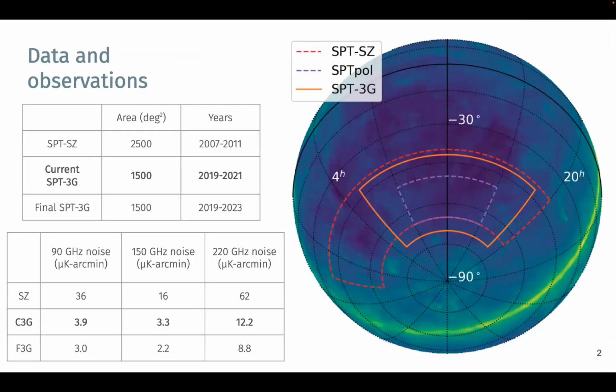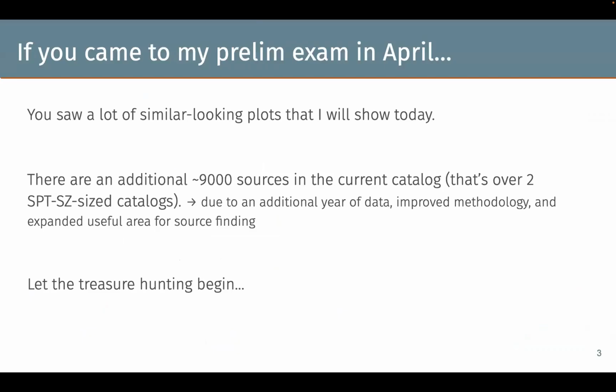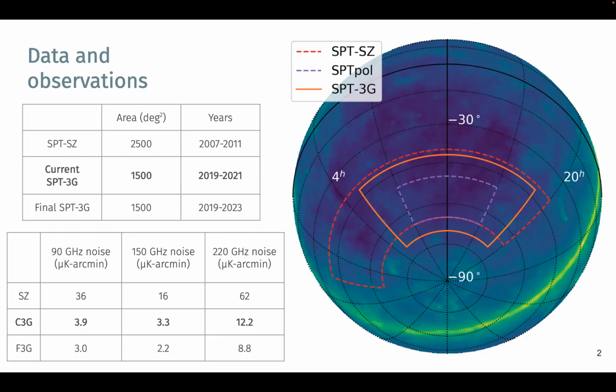Okay. So the SPT survey is the data that I'm working with. This is the field that is being currently observed by the South Pole Telescope. It's called the SPT-3G field. So this entire time, I'm going to be talking about 3G, which is the data that I'm working with, and then SC, which was the first iteration of these SPT surveys. So anytime there's SPT-SC or SC anywhere in here, that was the first catalog. So that was like a huge thesis.